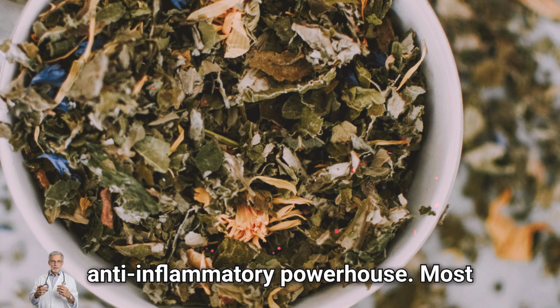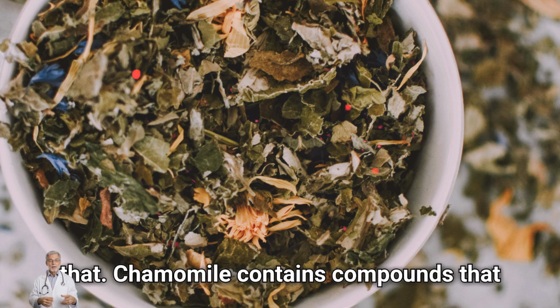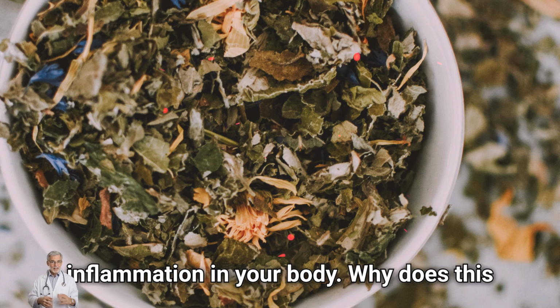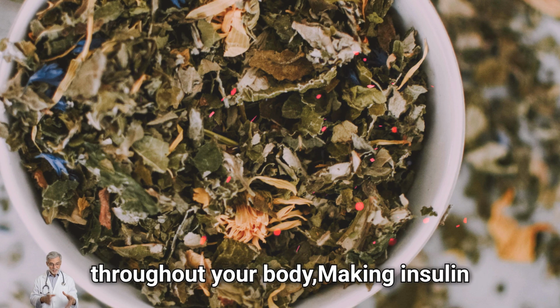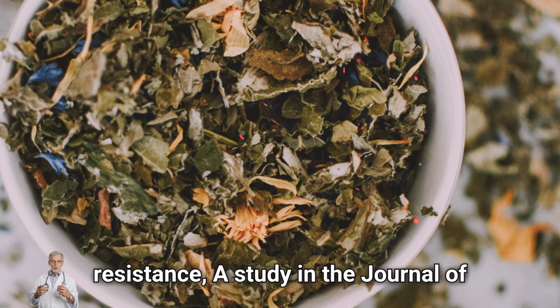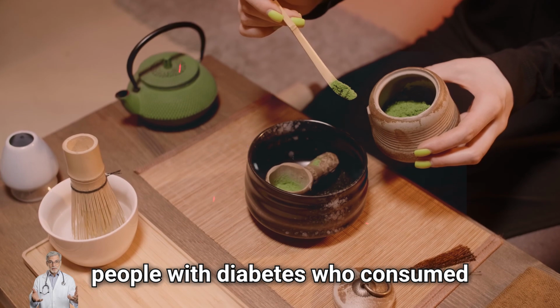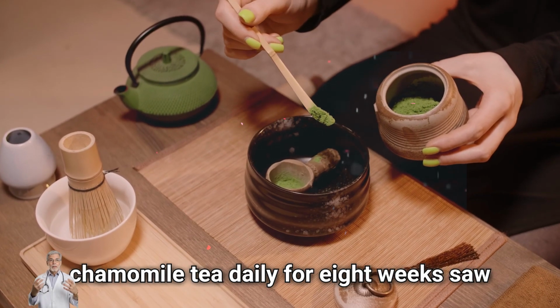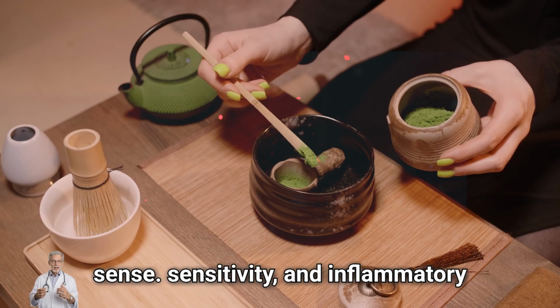Chamomile, the anti-inflammatory powerhouse. Most people think of chamomile as just a bedtime tea, but it's so much more than that. Chamomile contains compounds that significantly reduce systemic inflammation in your body. Why does this matter? Because chronic inflammation is like having a low-grade fire burning throughout your body, making insulin resistance worse. A study in the Journal of Endocrinological Investigation found that people with diabetes who consumed chamomile tea daily for 8 weeks saw significant improvements in their insulin sensitivity and inflammatory markers.